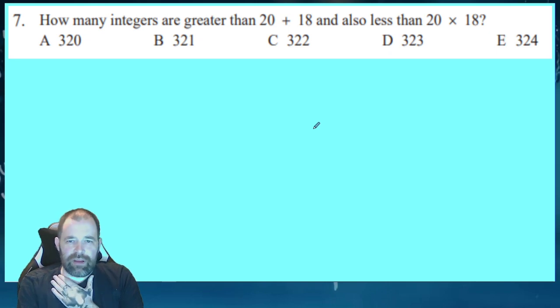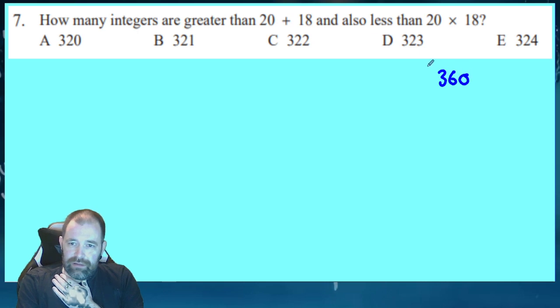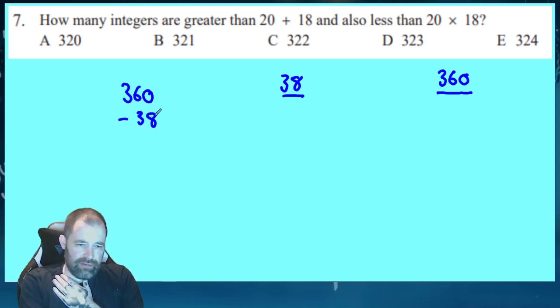How many integers are greater than 20 plus 8 and also less than 20 times 8? Well, 20 times 8 is 360. 20 plus 8 is 38. So how many integers are bigger than this and also less than this? So if we take 360, take 38.